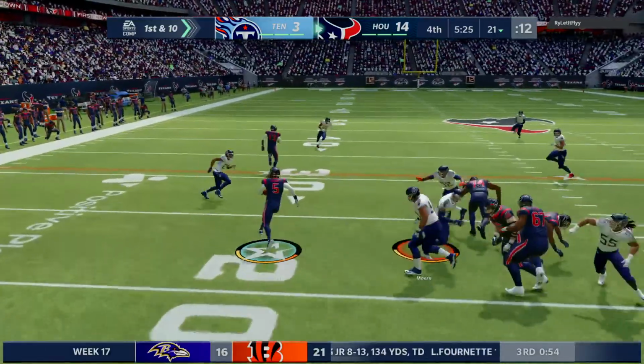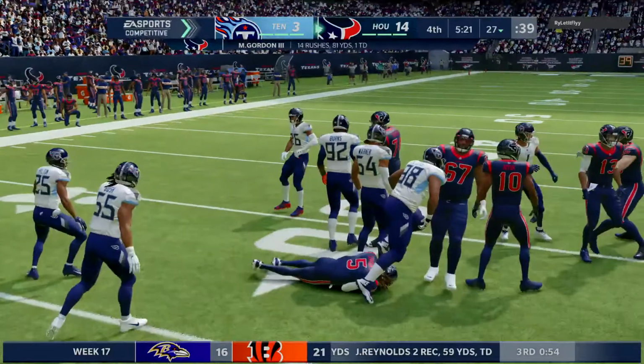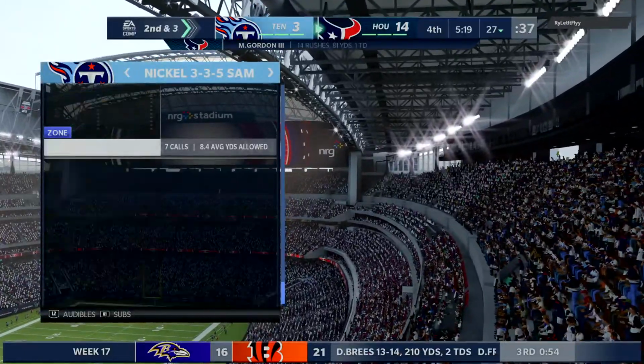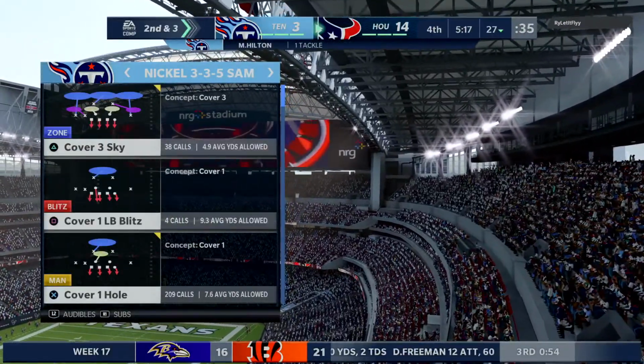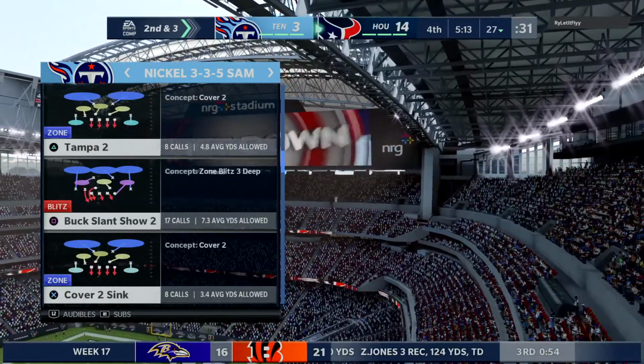Now they run from the gun with Gordon. And he's going to get 7 out of this before being taken down at the 27. And I think we can get used to seeing more of that in this 4th quarter, especially if they're having success on the ground like they did there.